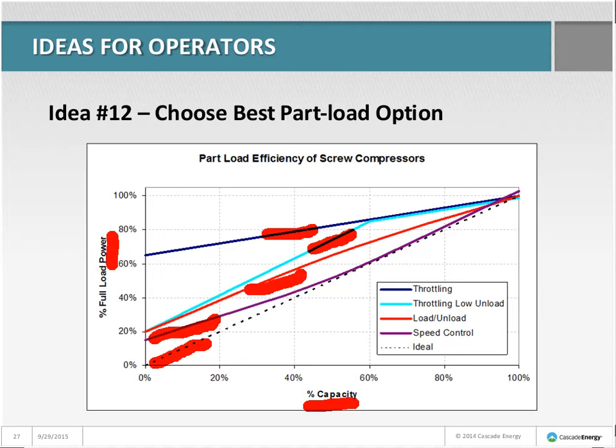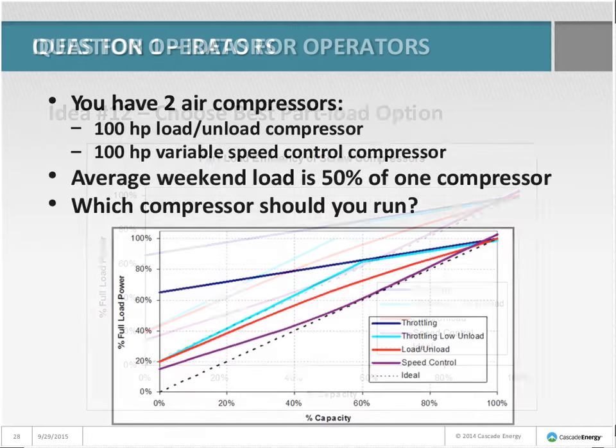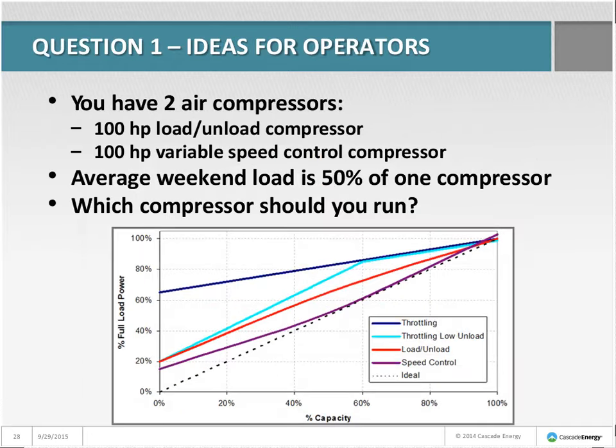Okay, so I want to give you an example here, a little quiz to see how you're grasping this. Let's say you have 2 air compressors. They're both 100 horse. One's load unload, and one's a variable speed machine. During the week you use them both, but on the weekend there's not much going on. You only need about 50% of one of them. So which compressor should you run in this example?